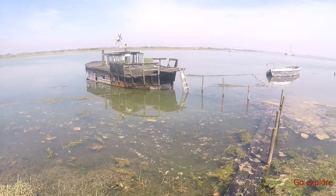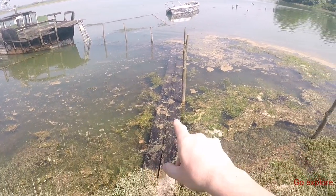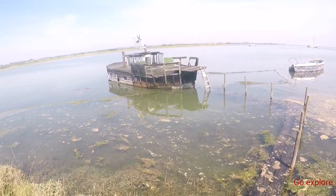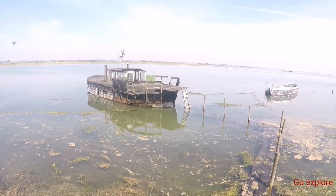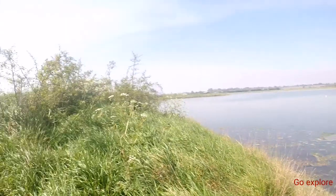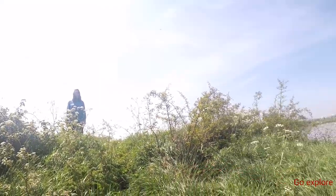Hoping to get to it, but the tide has come in and the walkway is now underwater, so I'm not going to be able to get over there to have a look inside today. I'm definitely going to come back and have a look. Got to come back and have a look inside, haven't we?